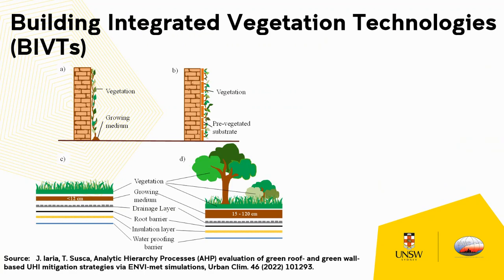So it is of the utmost importance to mitigate urban heat island, but not always in densely urbanized areas can we find enough space to plant trees or for new parks. Therefore, in this study we evaluated building integrated vegetation technologies applied to buildings, which can provide enough space for cooling. In particular, we investigated the effect of green facade, living wall, and extensive green roofs.